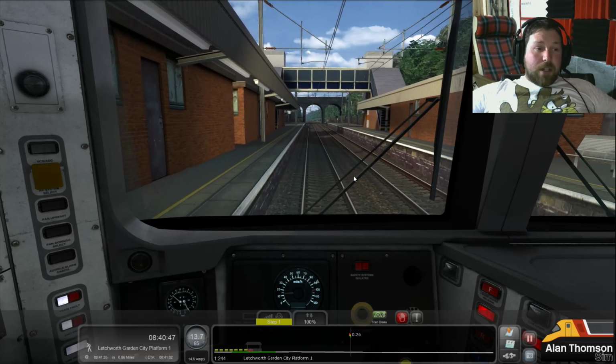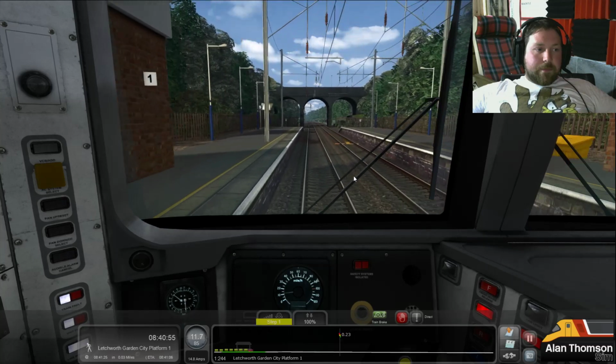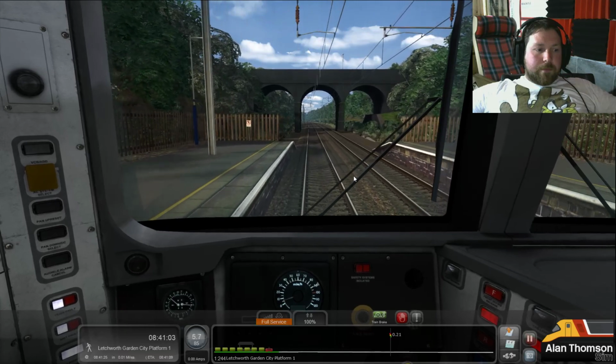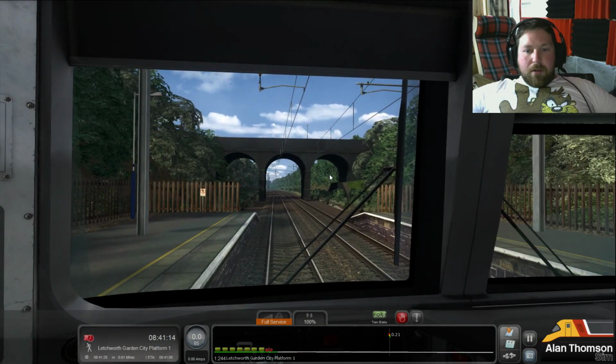Letchworth's actually a much prettier station in real life. Oh, not quite. Could have done it though. Looks like we're running slightly early as well, which is good. Working multiple other units, speed set must not be used.